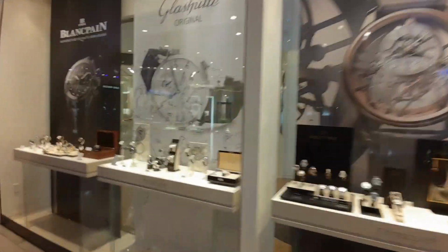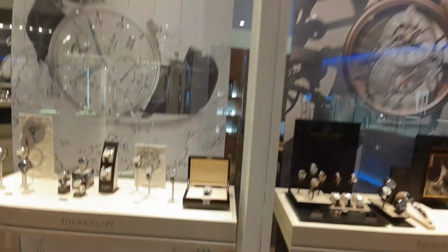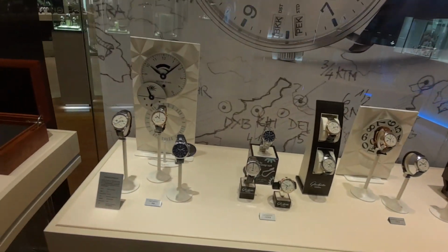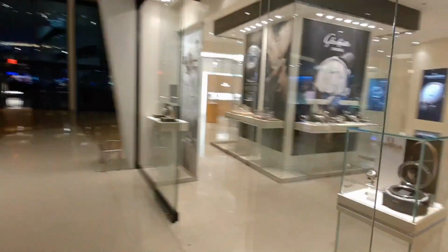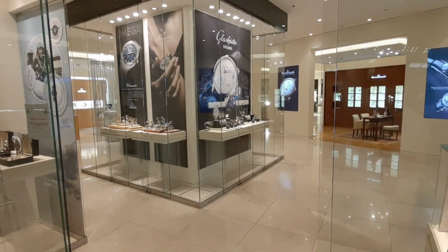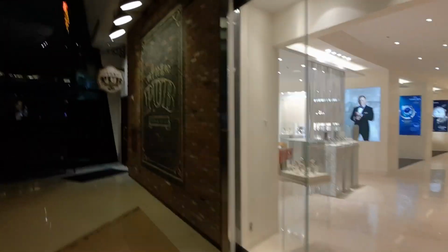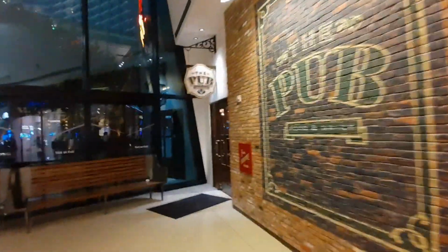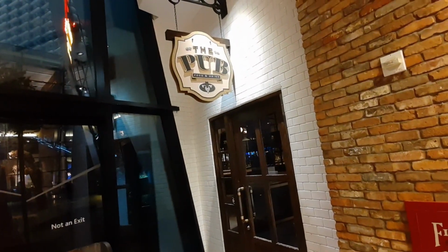And the next store up is a Tourbillon store, and this looks like they offer watches and jewelry. And here's another view of the Tourbillon, more watches. And the last store at this side before we leave is called the Pub, and it looks to be closed.